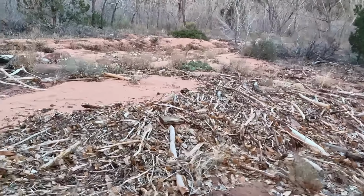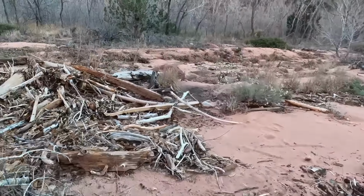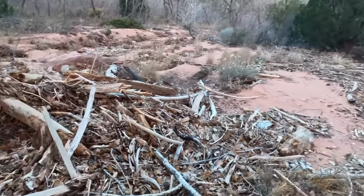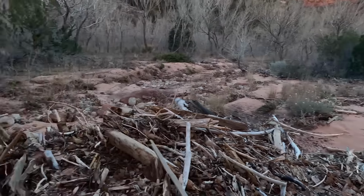You can see all the woody debris that's piled up from past flash floods, and yeah, I'm glad that is not a risk right now, because that would be pretty scary.